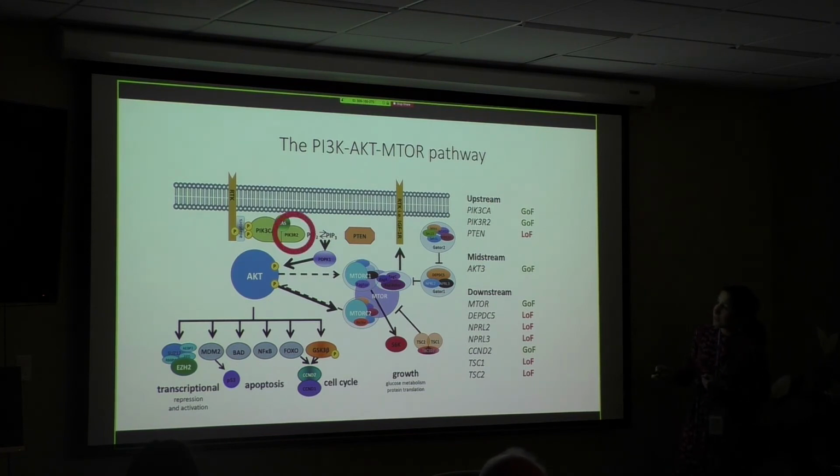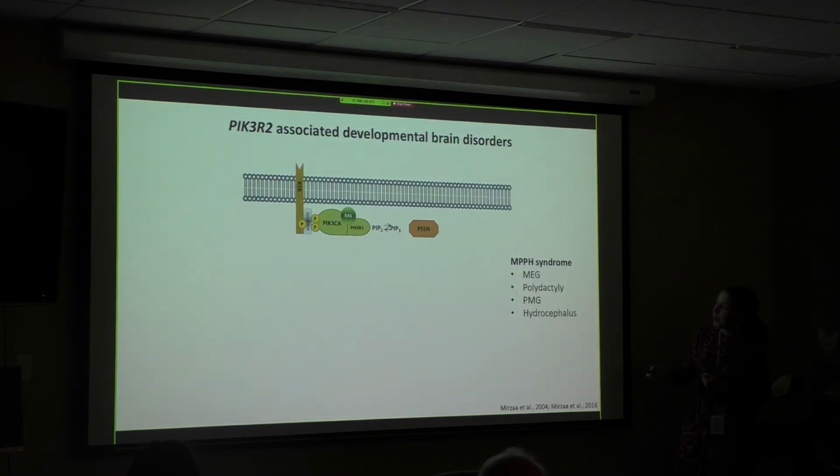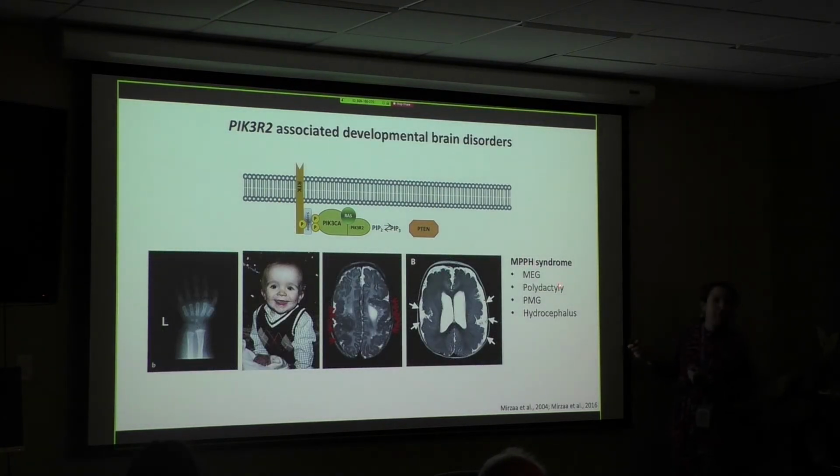Moving on from PIK3CA, I just wanted to briefly show you its sibling, PIK3R2. Mutations of PIK3R2 are associated with a syndrome known as MPPH syndrome, which stands for megalencephaly, where there's diffuse brain overgrowth, polydactyly, which is shown over here, with the extra digit, PMG, which you can appreciate is quite diffuse, and hydrocephalus. So this is an important hydrocephalus syndrome in the genetics world, at least, that's caused by mutations of this pathway.